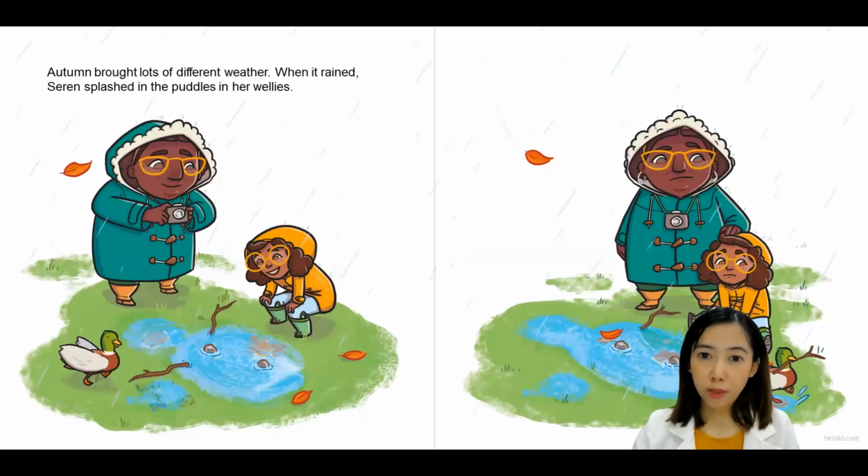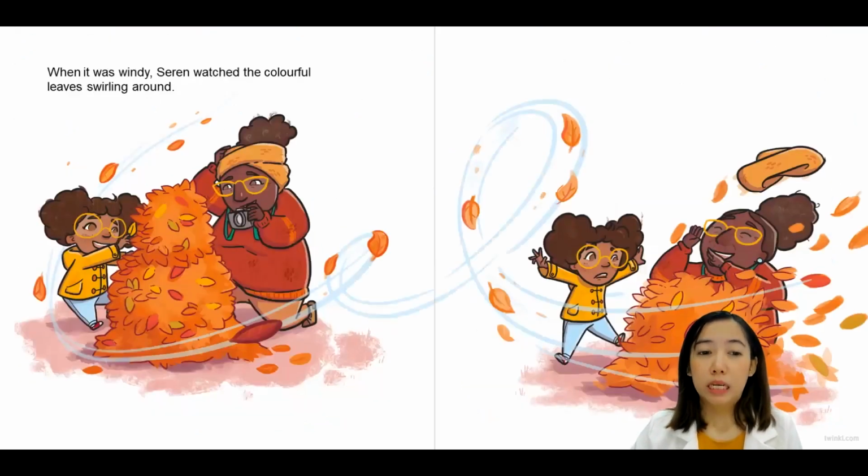Autumn brought lots of different weather. When it rained, Sarah splashed in the puddle in her wellies. Okay, but when it was windy, Sarah watched the colorful leaves streaming around.